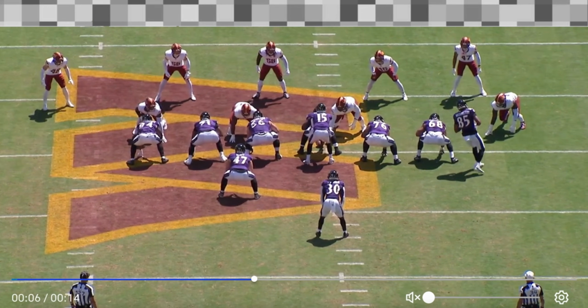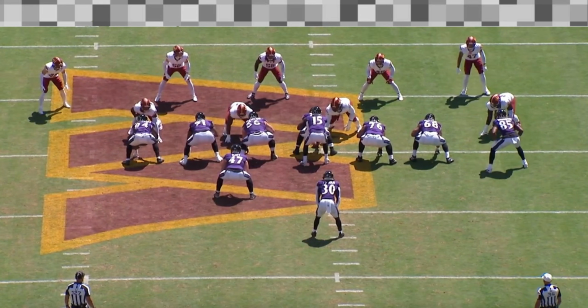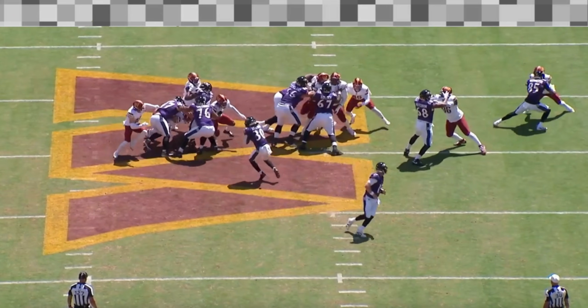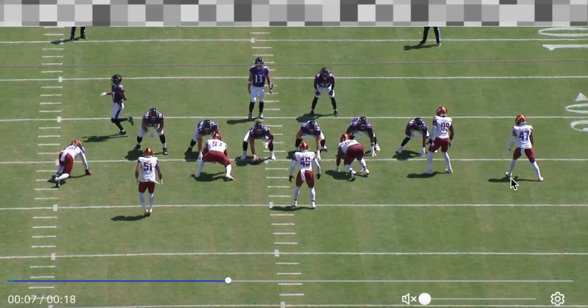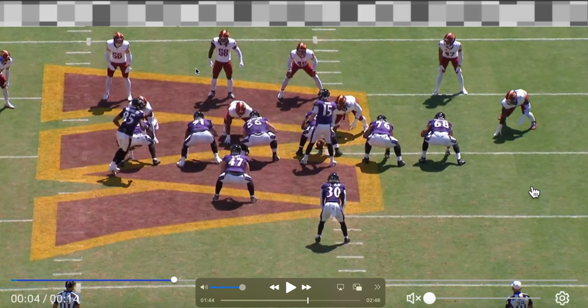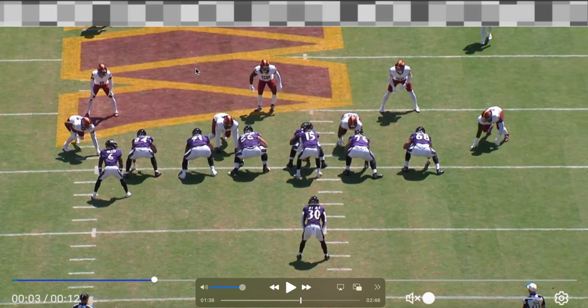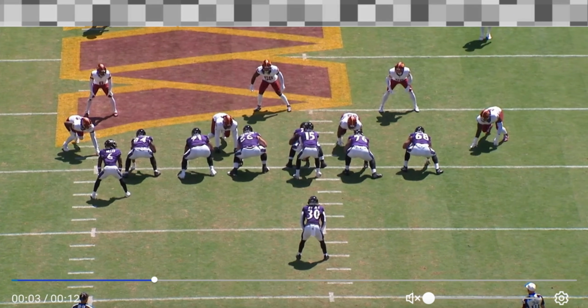Another one here, and look at the stack box. We got 1, 2, 3, 4, 5, 6, 7, 8. We got 9 in the box. The Ravens are in heavy. They're in 22 personnel, but good Lord. And there's Vincent. Once again, look at him drive, puts another guy into the ground. So that's back-to-back run blocks. I'll run those through as I break down my thoughts on those. Back-to-back run blocks where Carson Vincent is just playing that physicality game.